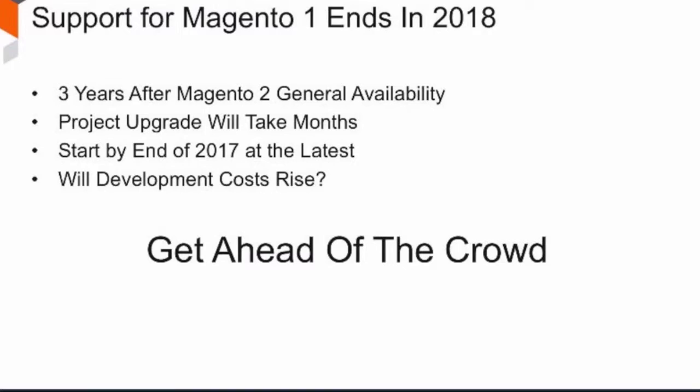But it's going to take you some time to get your Magento 2 site done. You don't want to wait till the last minute. As more and more people start their projects, and we are certainly seeing that now, development agencies that actually have Magento 2 skills are going to get impacted. And I really think rates are going to rise and schedules are going to suffer for people waiting till the last minute.